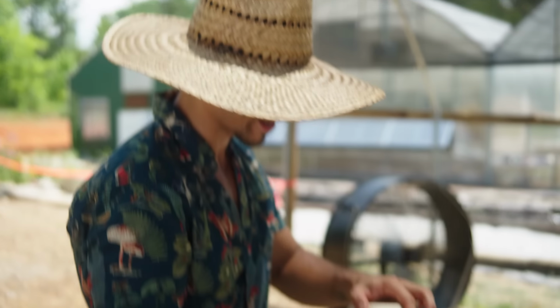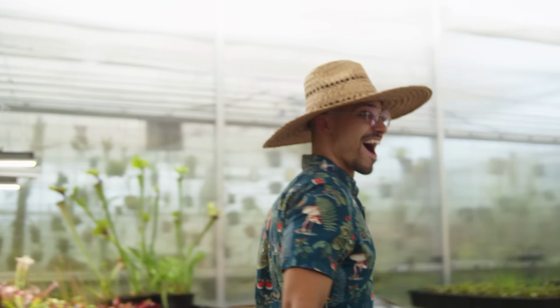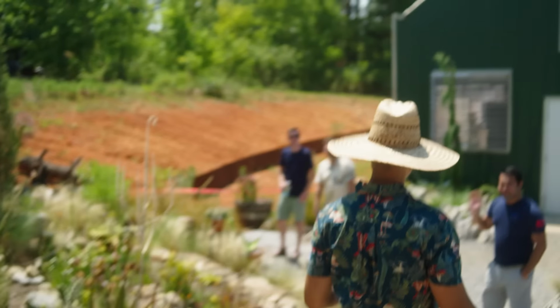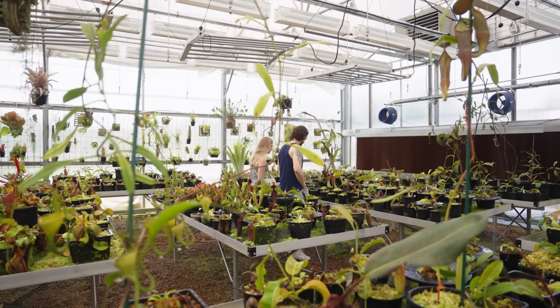They look so good. Oh my gosh. I think we're ready. Hooray. Hello. Welcome, everyone, to our grand debut. So we finally had our event, and it turned out better than we could have ever imagined.